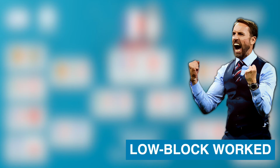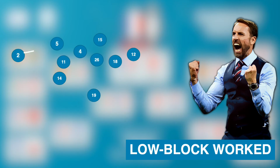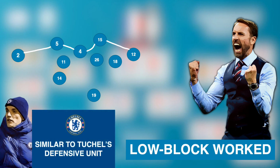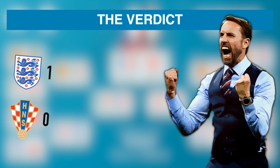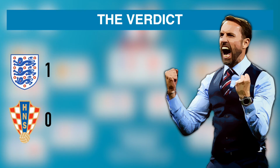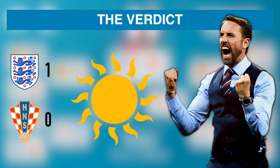In fairness to Southgate, the low block that England set up with in the second half worked really well and frustrated the Croats by limiting options. It's this sort of defensive system that's seen Chelsea nullify attacking threat this season, assuming a low block with an organised back 5. So, what's the verdict? Well, overall, you have to acknowledge that Southgate got the majority of decisions correct. A win is a win, and although control was lost in the second half, you have to bear in mind the 27-degree heat conditions that prevented our usual pressing.